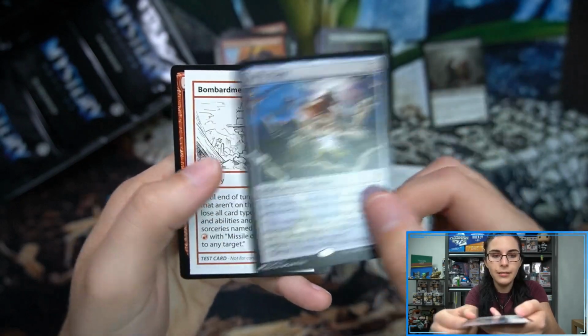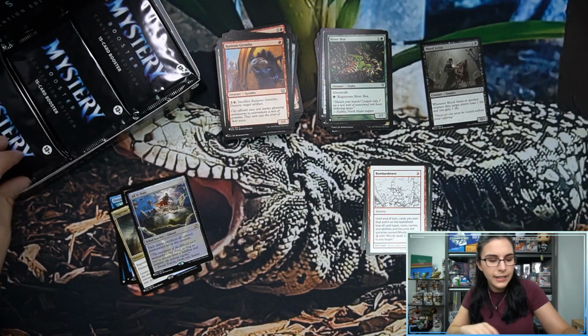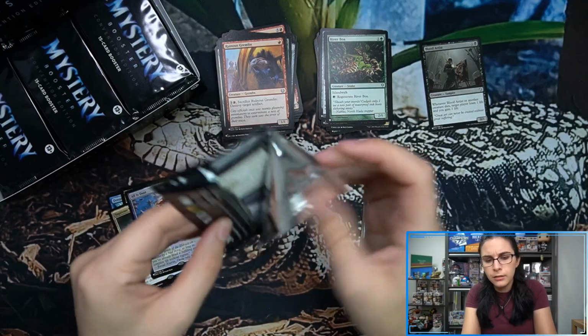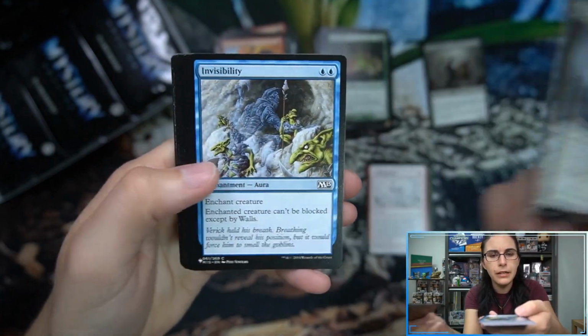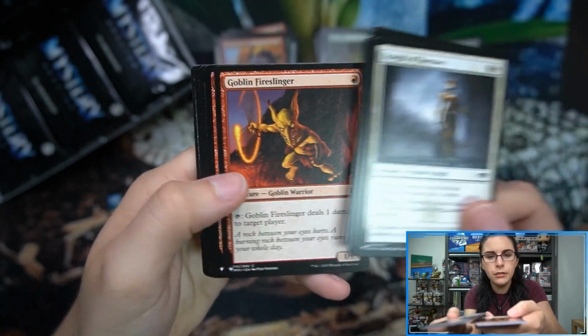You have All Is Dust and Bombardment. And of course, if there's any cards that you're like, Allie, you should have probably put that in the cool pile, definitely let me know down below. I did try to refresh my memory on certain card prices yesterday prior to that opening, but of course I do miss things, so let me know if you guys see anything in particular that I should be keeping an eye out for.